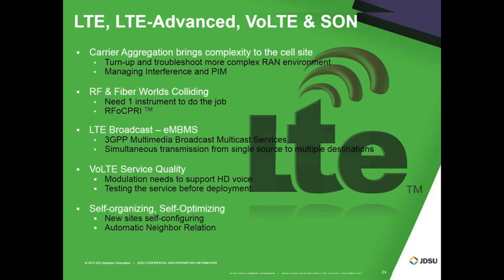And then the last point is about self-organizing, self-optimizing networks. I guess the first component of that starting to get deployed a bit more is automatic neighbor relation, but the consideration for the future is, as you turn up lots of cell sites, lots of small cells, lots of DAS environments, how do these things self-configure and self-optimize?